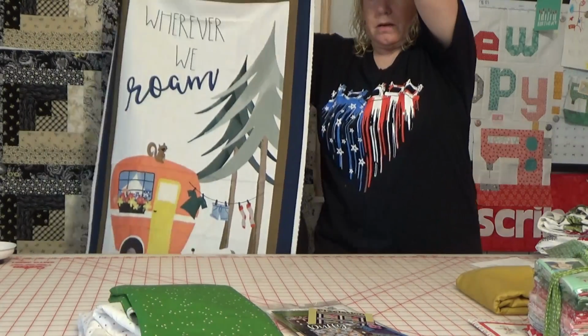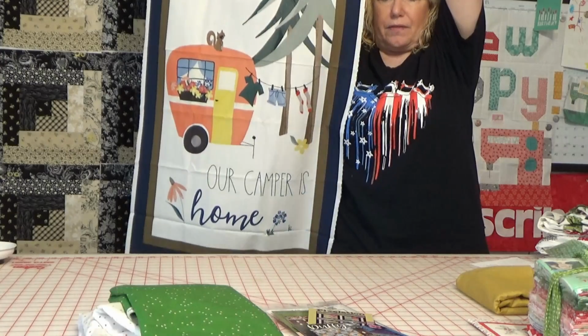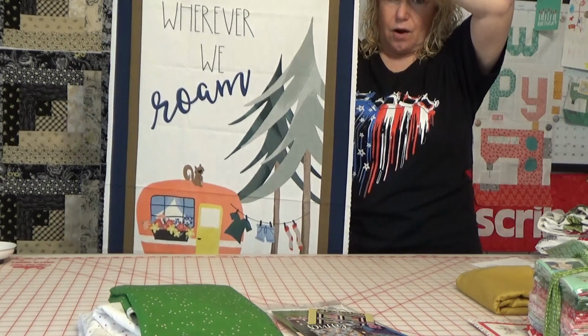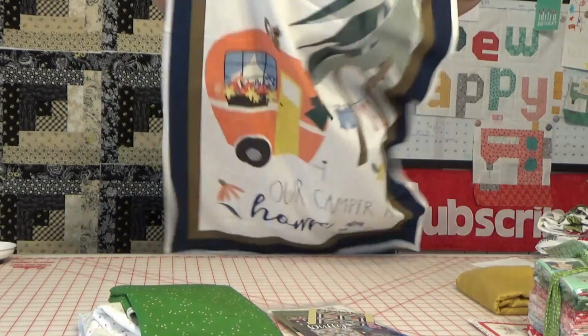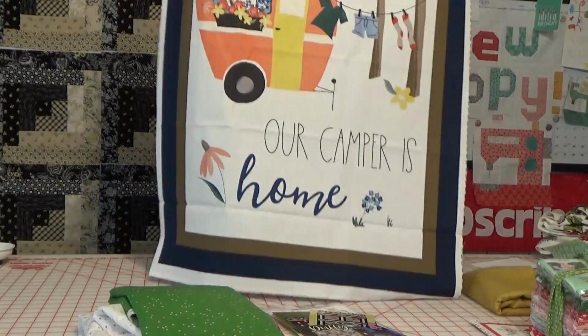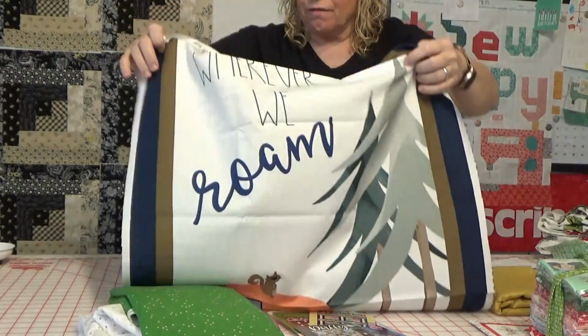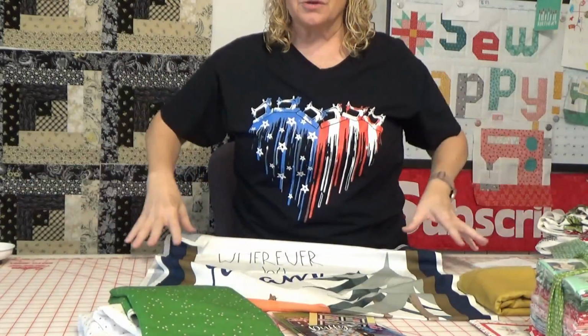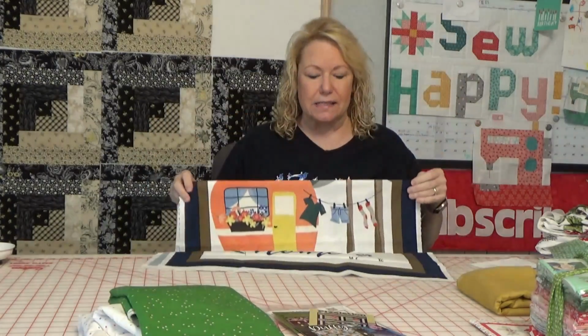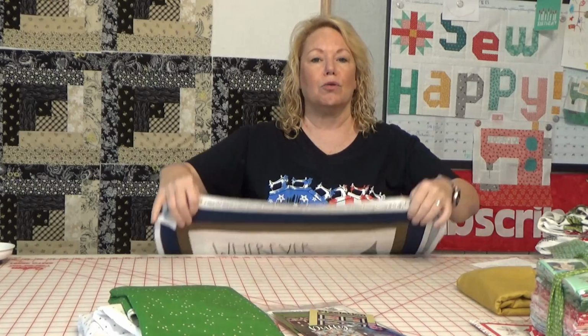Back up a little bit here so you can see it. Cute little camper on there. Isn't that cute? I thought I might hang this in the RV. Look at that squirrel on top of that camper. Isn't he adorable? I didn't get any additional fabrics for the binding or borders or anything because I don't have a lot of space in there to hang a quilt, and so it would have to be a narrow quilt.